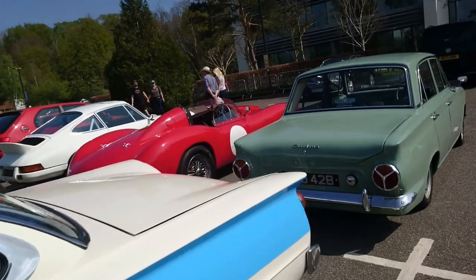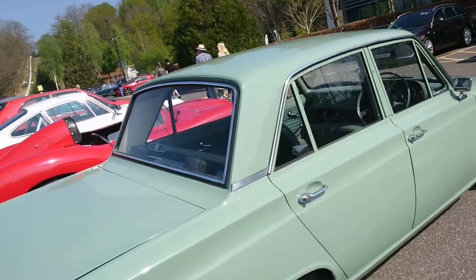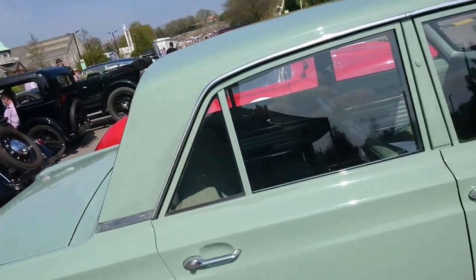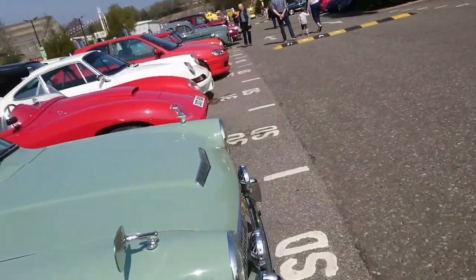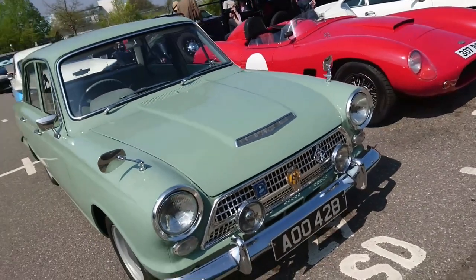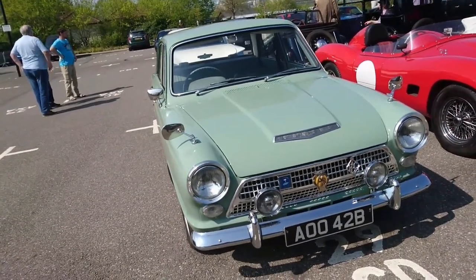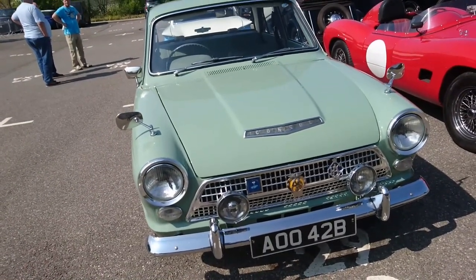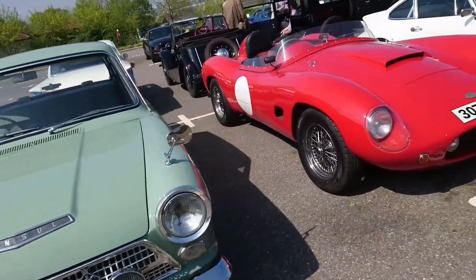Nice four-door Cortina Deluxe here. I don't think this is the facelifted one quite yet, or it might be. I expect to see a bigger bench at the back. It's a 64, so it's a console in the front, so I think it's a pre-facelift. Although it has got a fleet registration from Essex, so it might have been owned by Ford Motor Company originally.